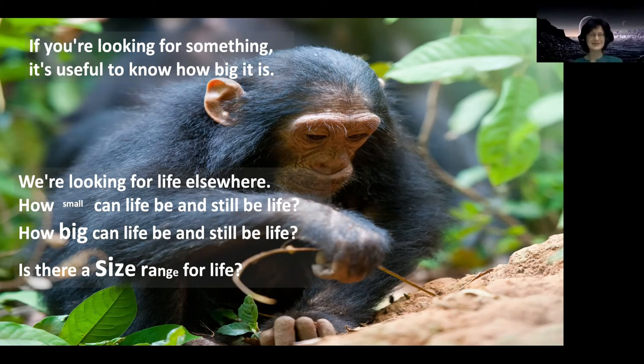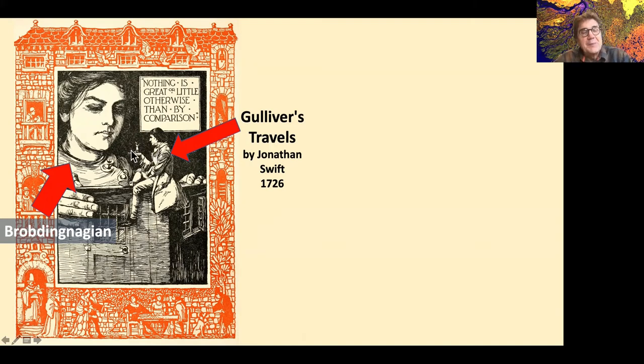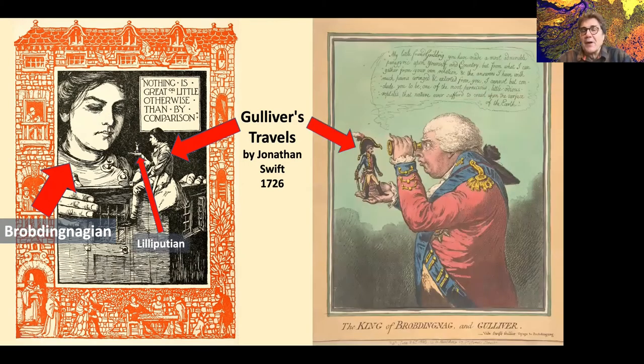Okay, so is there a size range for life? Now here's Gulliver's Travels, and here is Gulliver, holding a Lilliputian. And here's a Brobdingnagian, a giant person. Jonathan Swift in 1726 wrote a book about Gulliver's Travels, in which he went to Lilliput and saw people like this, and then he went to Brobdingnag and met people like this. Here's the king of the Brobdingnagians on the right, looking with a microscope at Gulliver.